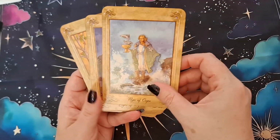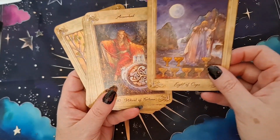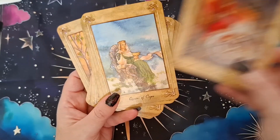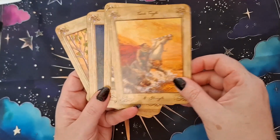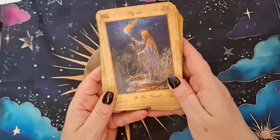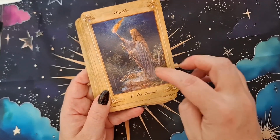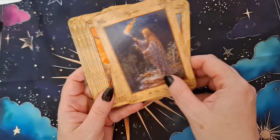If I'm a bit raw, I'll go to this, and it will gently guide me. That's the image from the guidebook and the box. I will go to this if I need a gentler tarot reading. And that Hermit Merlin, absolutely stunning, like the snakes there and everything. It's just so intensely beautiful.